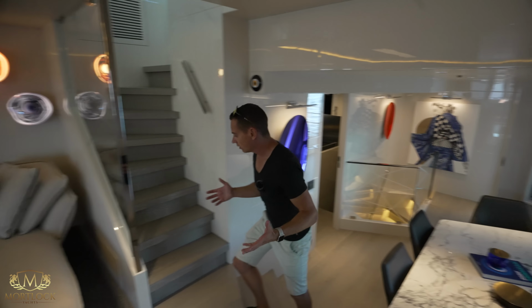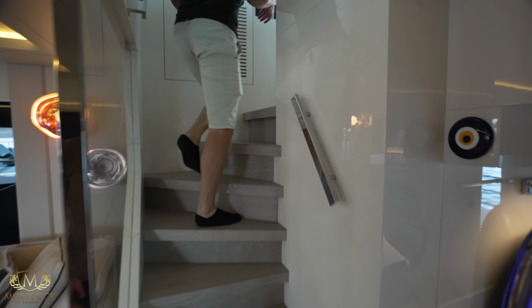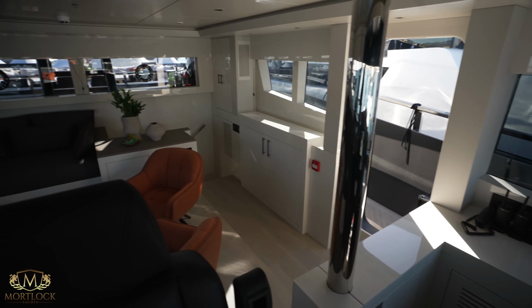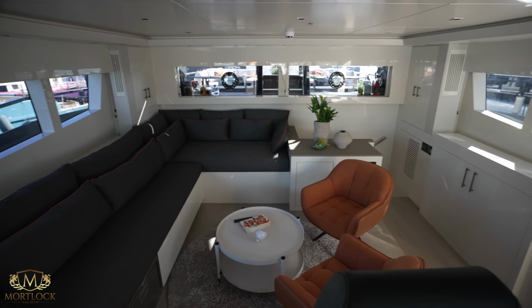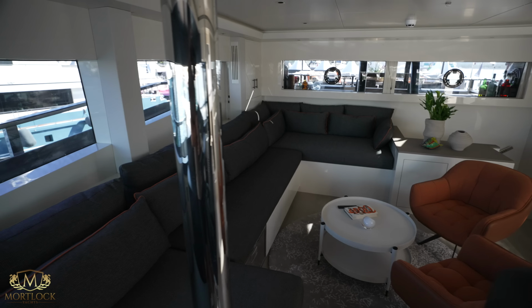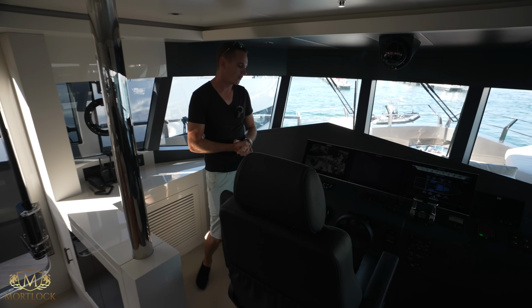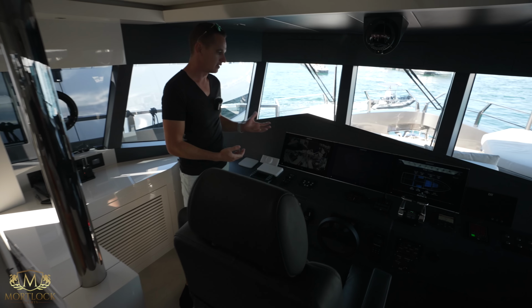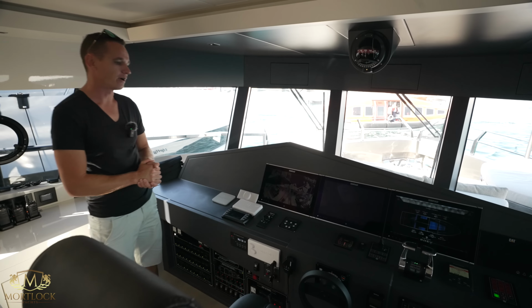From the main salon, we'll make our way upstairs into the wheelhouse, and also there is a living area here, so couch, and just behind the cameraman here, there's an additional TV. And of course here we have the driving stations. So navigation equipment on this vessel is all Simrad GPS plotter and radar, VHF radios, bow thruster, and of course the throttles for the twin Cat C12.9s.